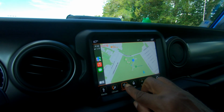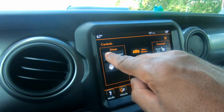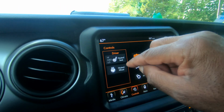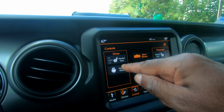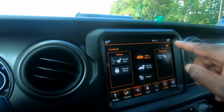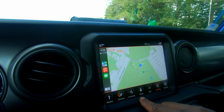Other controls, we have the driver's side and the passenger's side. On the driver's side, we have the heated seat function. Right now they're both turned off for obvious reasons. It's very hot outside. And the heated wheel on the driver's side, which I have turned off. On the passenger side, we also have a heated seat. Let's go back to that.